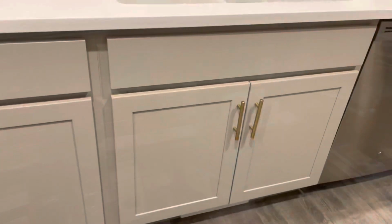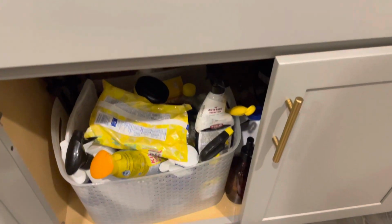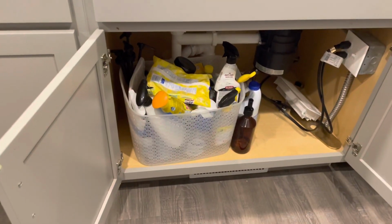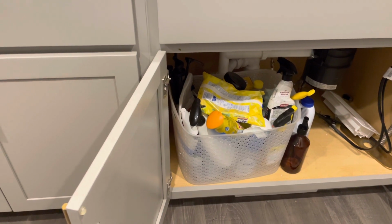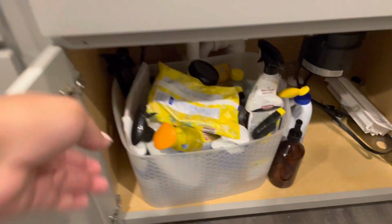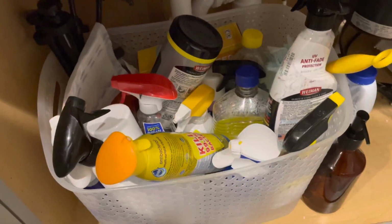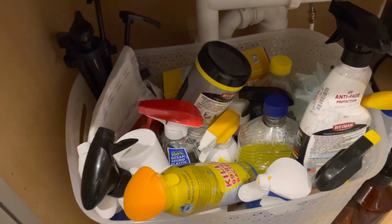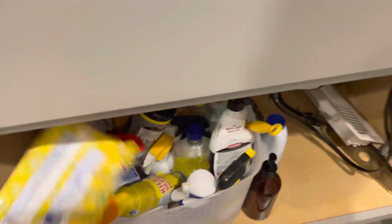Hey guys, so in full transparency, the under the sink storage needs a little love too. It's not terrible, it just doesn't make sense. I do believe that everything should have a home, so I just throw everything in this one clear container, which is problematic because let's say I move this, then I'm trying to figure out which bottle was which. Let's say I had a babysitter here, they need to clean something up. They would have to dig to figure it out, and it just doesn't make sense.